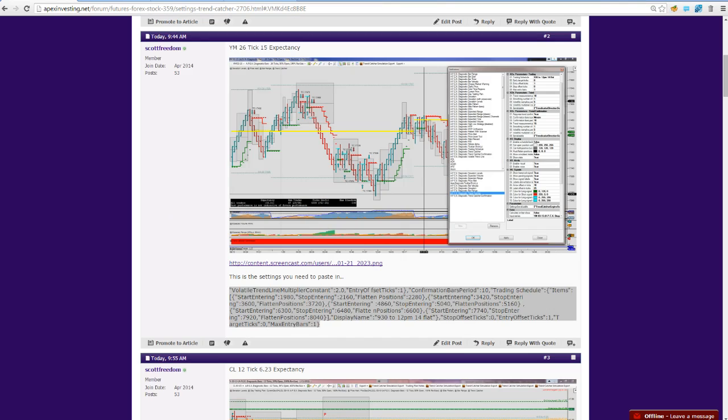Is Trend Catcher disabled until we go through the course? I just stopped NT, cleared cache, installed new Apex Toolkit, and it's still disabled. So, John, you've got to use the link to activate it. I mean, that's really it. So just sign up on the link, then close and reopen Ninja, and it will work.